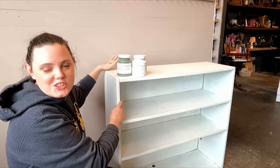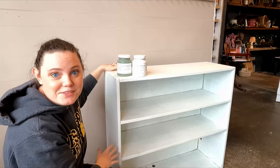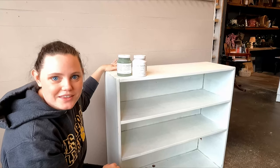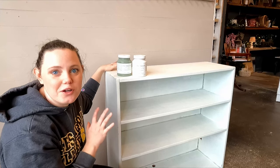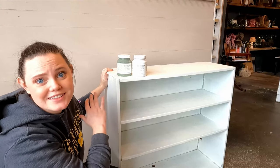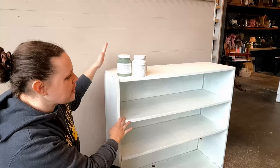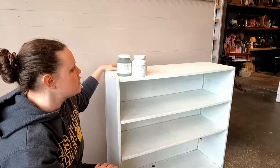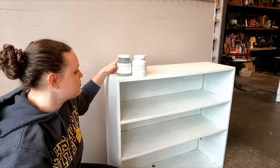This is the first piece of furniture I want to start working on. I've had this in my house for a little while, storing books on it, and the only thing that I did to it was put on a coat of primer, so it definitely needs a little bit of work. You can still see the blue color through the piece, but I at least did get the primer on so that I am ready for paint.